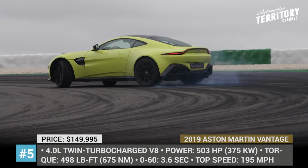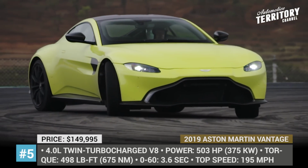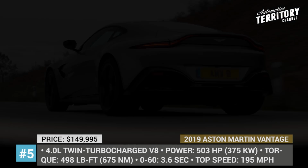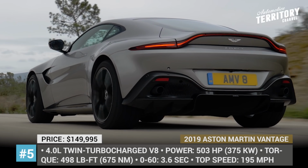The design of the car is inspired by the track-only Aston Martin Vulcan and the bespoke concept DB10, which was driven by James Bond in the movie Spectre. The new Vantage was built specifically to compete against the Porsche 911 and the entry-level Ferraris.